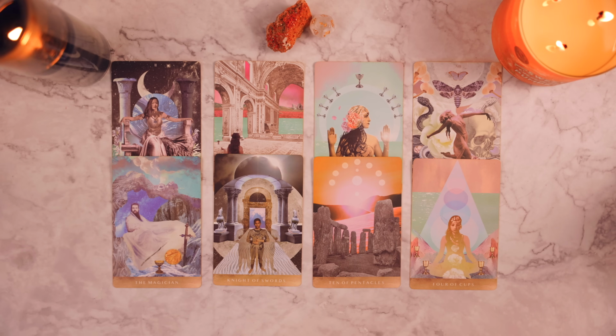Ten of Pentacles, this is money, honey. Ten of Pentacles is getting paid what you have been waiting for. So getting paid, getting excellent money, it's not a little. To me, this is like a huge, I would say like in the 50,000, 100,000, 200,000. Like this is a lot of money coming towards you. It's not a little, it's a lot.